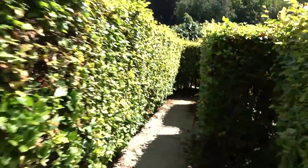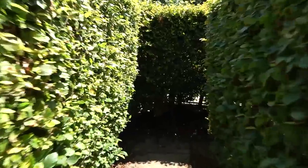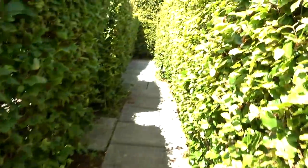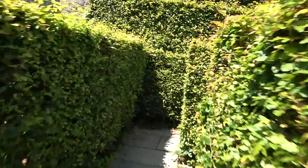I'm not too sure, I just keep coming to dead ends. Honestly, I'm genuinely lost inside this maze. I've been in here a good maybe 15 minutes now. I just can't seem to be finding the way out at all. It's a proper good old hedge maze, this one. It's not like the one at Pleasure Beach, you know, where you can easily find your way out. With this one, you're properly stuck in here.